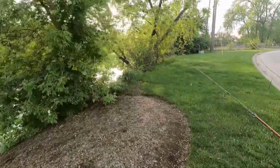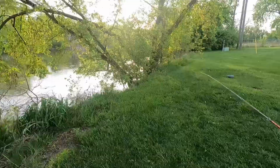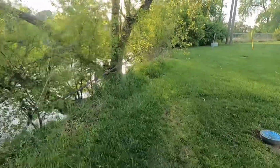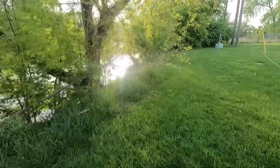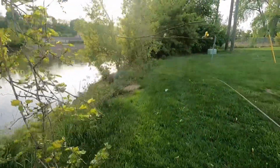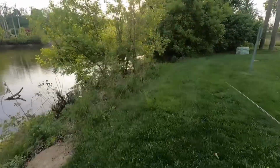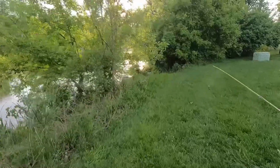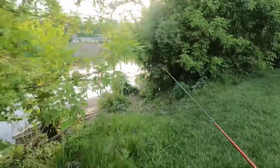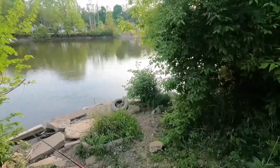On the same river, but I'm working in another spot. There's a drain pipe that comes in here. I caught my personal best smallmouth here, 3 plus pounds. Didn't have a tape, but he was a big one. Oh wow, it's changed a little. There's nobody here, which is good. We're gonna give this area a shot. See what we get down here. I'm gonna be quiet.